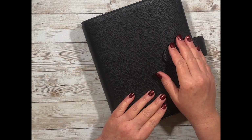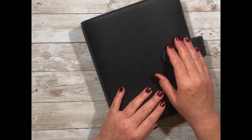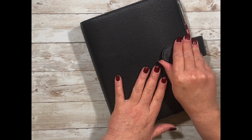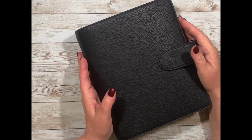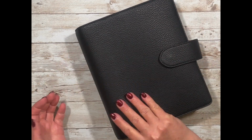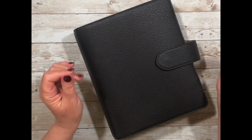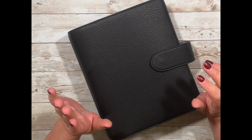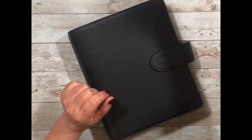Okay, so maybe I fibbed a little. I'm not actually setting it up. I've already set it up. I just want to walk you through and show you what I did. I'm really proud of myself. I made my own dividers and my own dashboards, and I'm super happy.